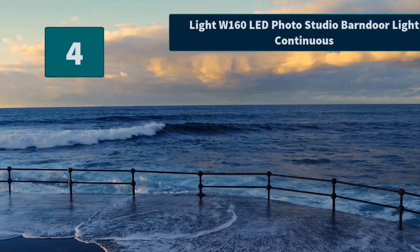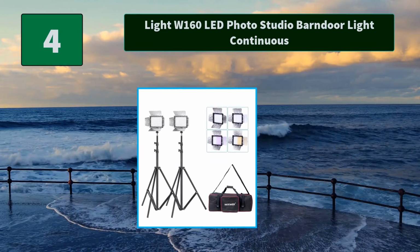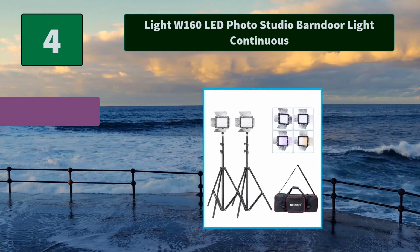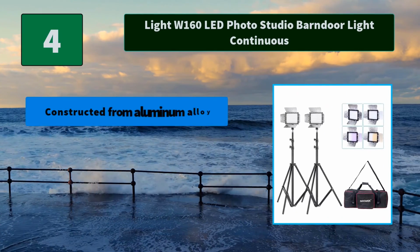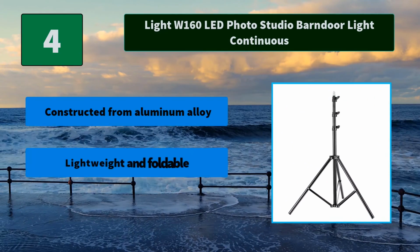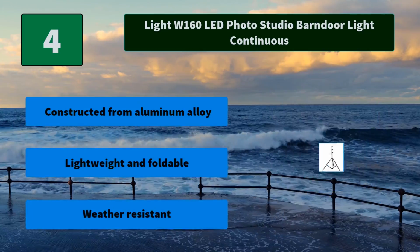Number 4. Light W160 LED Photo Studio Barndoor Light Continuous. Its solid locking capabilities ensure the safety of your lighting equipment. Compliant with industry standards, this stand supports all major photo equipment. Main features: constructed from aluminum alloy, lightweight and foldable, weather resistant.